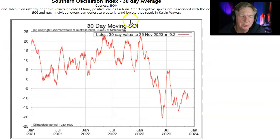Here's the 30-day moving SOI graphed out. Here's the zero line. If you're above it, you're in positive territory. This is La Nina. The downward spikes are the active phase of the MJO. The upward spikes, the inactive phase. To be in La Nina, the inactive phases are dominating the active phases.